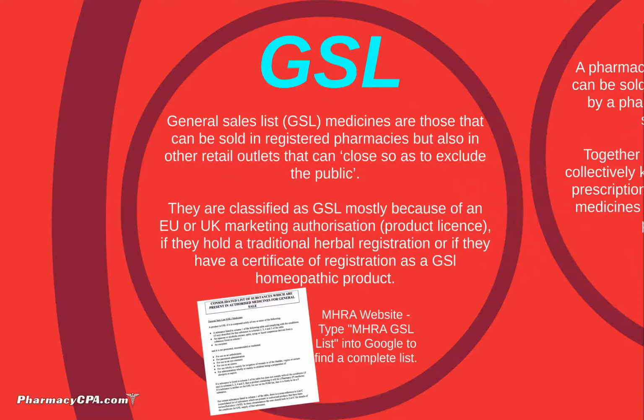And from my pharmacist perspective, I know that aspirin shouldn't be given to children because of Reye's syndrome. So is the filling station attendant suitably qualified to make that decision? Well, the government has said yes, because they're GSL medicines. You can sell this stuff anywhere. It's mainly due to the marketing authorization, and a lot of herbal remedies are on there as well.